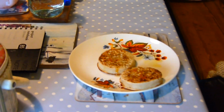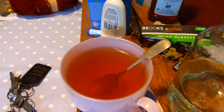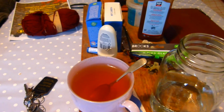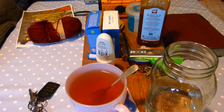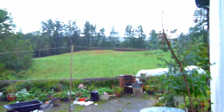And I'm just having my breakfast, crumpets, and I'm having ginger and turmeric tea with a bit of honey to try and ward off any colds and flus and shivers and things like that. And then I've got my weaving to finish. So I've got a busy day. Busy day planned.